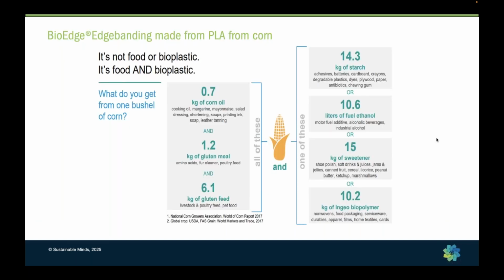So the nice thing is BioEdge banding is made from PLA, from corn. So it's not food or bioplastic, it's food and bioplastic. So out of 1 bushel of corn, you get the feedstock that goes for animals to eat, but in that processing, you can also get 10.2 kilograms of NGO biopolymer, which is the PLA that we use for our base resin for our edge banding. So again, we're not stealing from Peter to pay Paul, or taking something that's a feedstock that goes to animals and making it into something else. It's a waste stream that's eliminated by making our product.